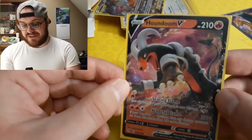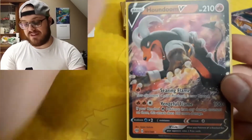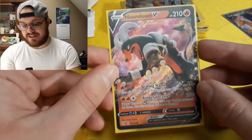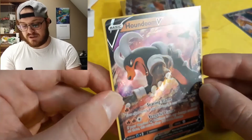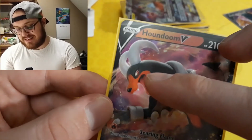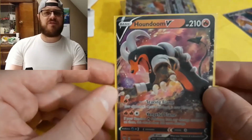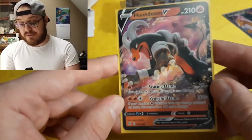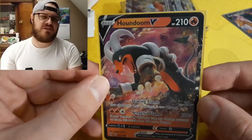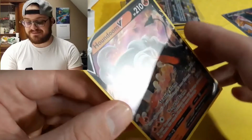Then we have the Houndoom V, which is from Sword and Shield, probably the nicest or one of the nicest cards that came out so far. Look at that. So cool. The fire here, the eye that glints. You can get this for 5 euros, which is a cheap price, great value. It's a Houndoom, so might increase a little, but it's a normal V, so probably not so much. But also one I just had to get because of the cool art.